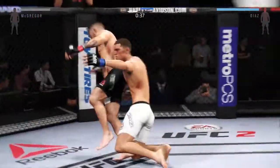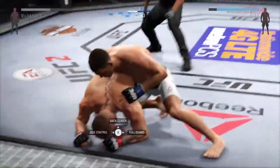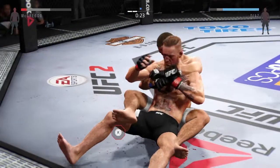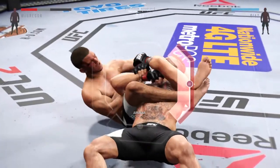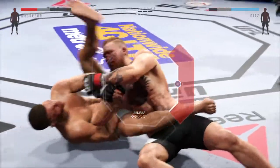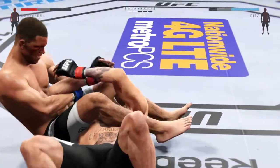Flying knee. Big takedown. He's got both hooks in. He got an arm. Looking for the finish. Can he get it? And now he wants to throw his other leg over his opponent's face. He's got it. He wants to lean back and break that arm free.